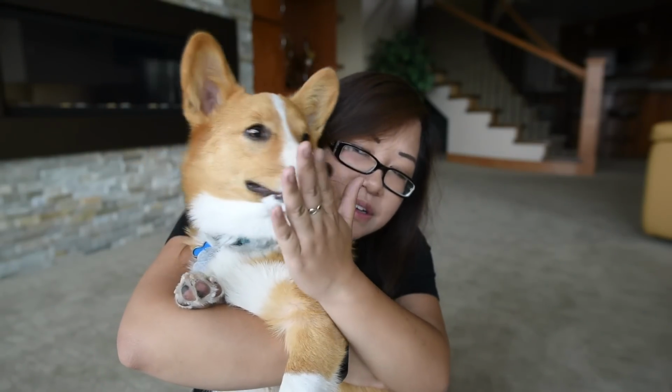Basically, I taught him the touch command first, which I didn't show you in the montage because it's not something that I practice with him anymore. It's when you stick your hand out and say touch, and he sticks his nose onto the palm of your hand. Touch. Good boy. So he still has that one down pat. I just didn't show it because it's not a really exciting trick.